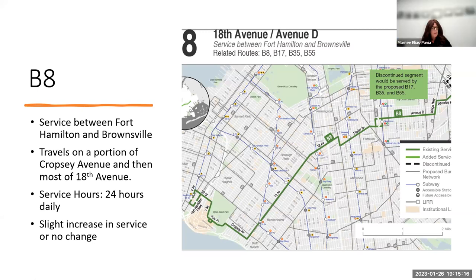And Cropsey. Just one moment. They are keeping the VA hospital main entrance at Bay 3. They're removing Poly Place at 7th, and they're removing the Cropsey Avenue Veterans Hospital. So they're keeping the inside, but the one that's directly outside of the VA, that's the one they're going to get rid of. I'm sorry, I didn't hear you. So they're keeping the stops inside the VA, and there's actually one stop that's outside of the VA on the street, that's the one they're going to remove.